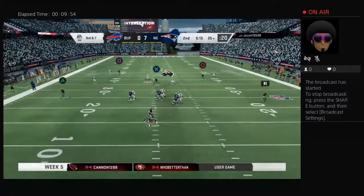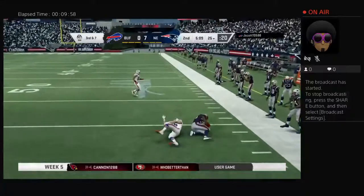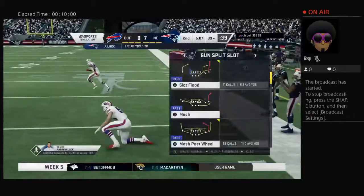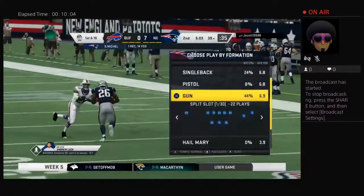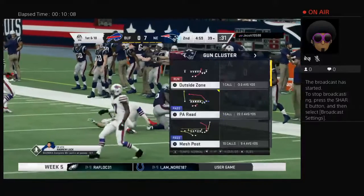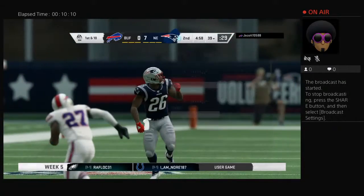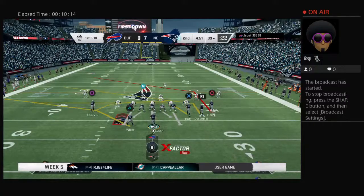A shotgun snap for Luck. That's out to his running back, Michel. And he gets this one just shy of the 40. They'll mark him down at the 39. 14 yards is the pickup there and a New England 1st down. 1st and 10 at the 39-yard line.